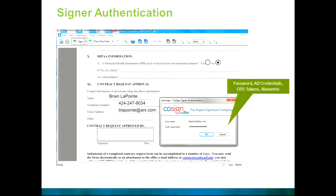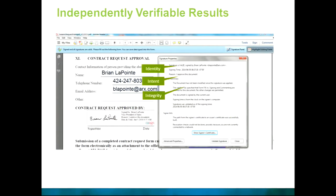If you want to have multi-factor authentication, we've done that with many of our clients. If you have RSA tokens, or typically it's AD credentials, that is the most common way that we do it right now. Could do biometrics. But at the end of the day, after the document's been signed, this is just a document opened up in Adobe Reader. You see the signature block here.